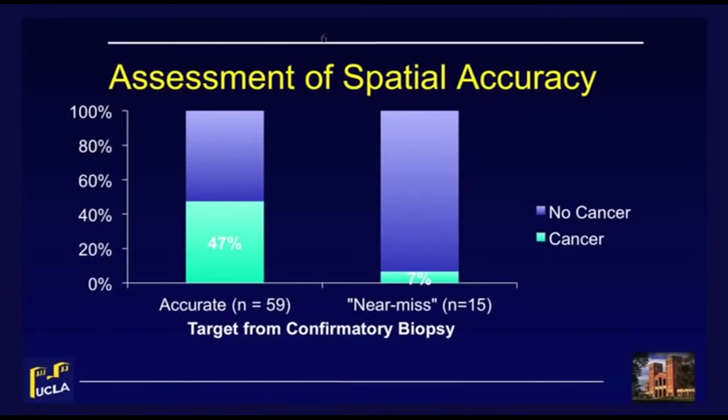Based on our initial assessment of the cancer detection rate, we then performed a post hoc analysis to assess the association between the spatial accuracy of each sampled core with cancer detection. We found 15 cores that, though in the same region, nearly missed the planned biopsy location. Importantly, we found a significantly lower cancer detection rate among these sampled cores, as shown here in this figure.